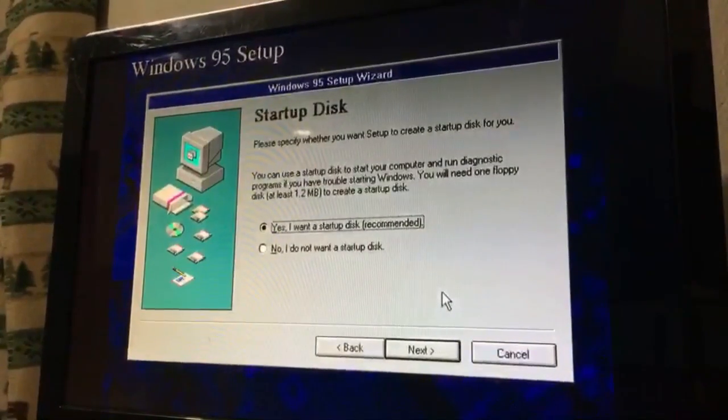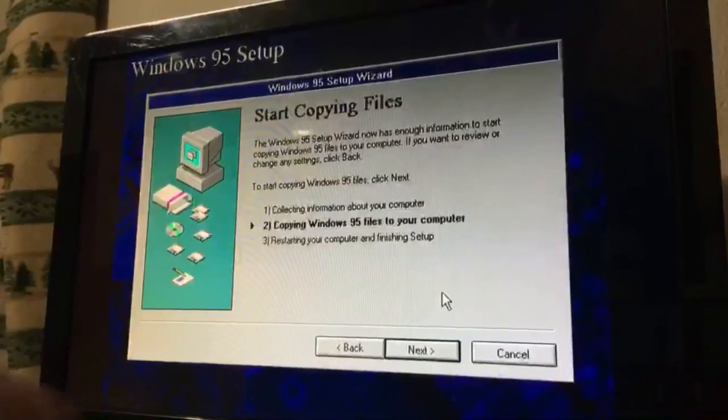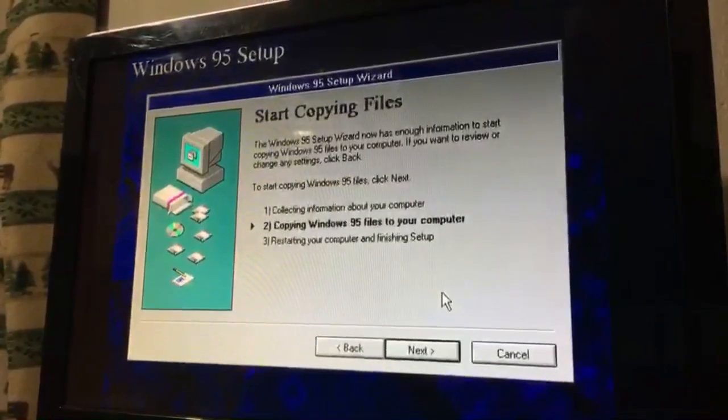Okay. We're going to use one of these infamous blank floppies, and we are going to, for sure, make a boot up disk, because I'm not going to... Well, I'll leave the boot floppy in there just in case it wants to do that.